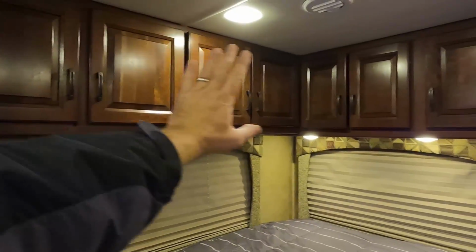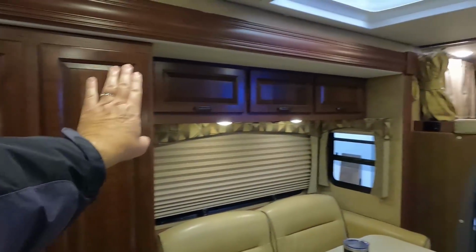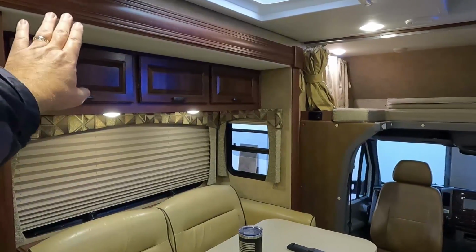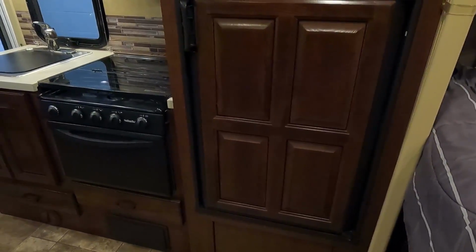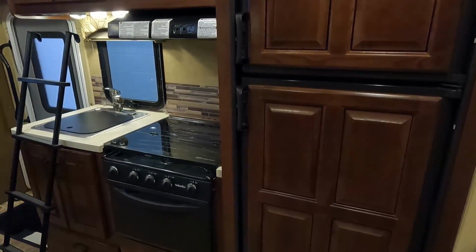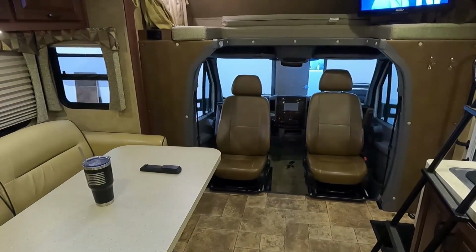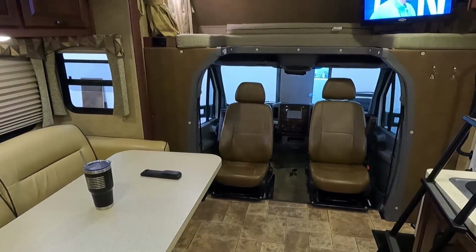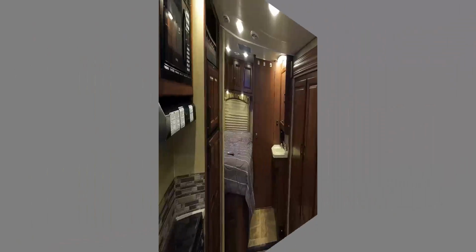Look at all the storage over the bed, so you can store all kinds of stuff in this motorhome. Storage over the sofa bed as well. Storage in the kitchen area. So it's a lot of room in here for a Mercedes-Benz. This is a really nice one. Has more room inside than most. Some of the newest ones with a full wall slide have about this much space.